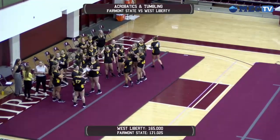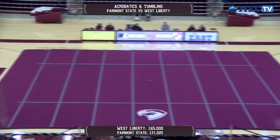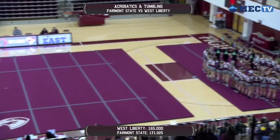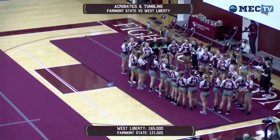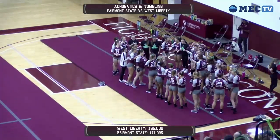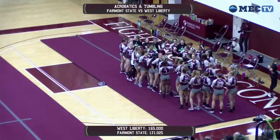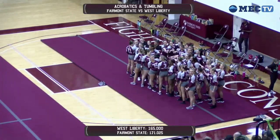91.69, which brings our meet total, West Liberty 251.26 and Fairmont State 262.715. Fairmont comes out on top of this one, making their overall meet record 2-0.